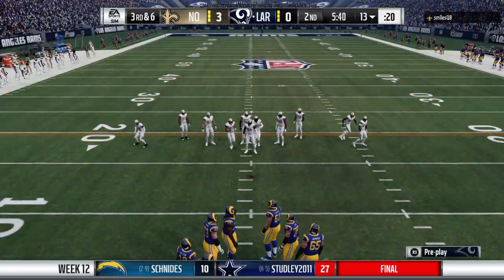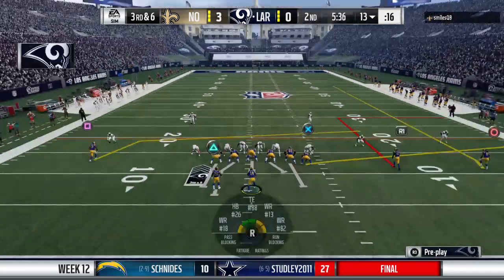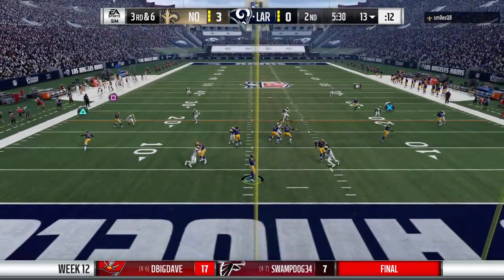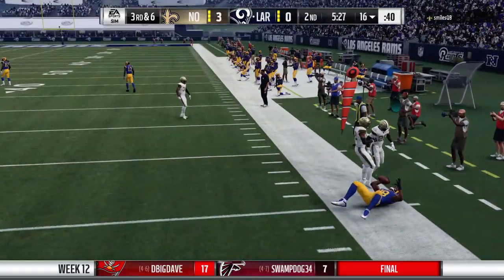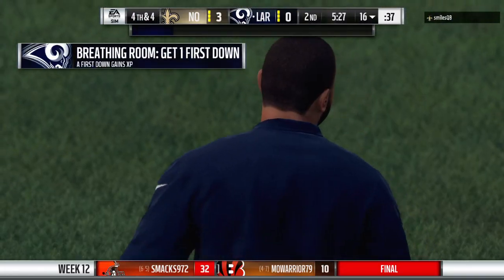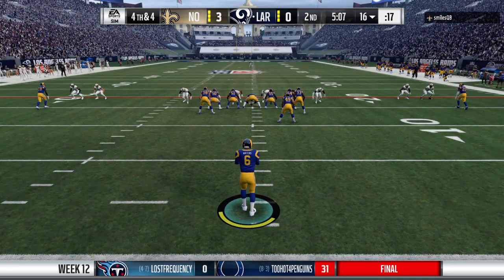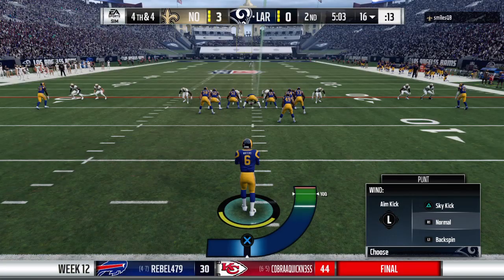And on 3rd down, a nickel formation here defensively. Out of the gun, it's Dalton. To the sideline. Wow, what a catch. Doesn't get a lot out of it, but he is able to keep the feet in bounds. 2 yards is all they'll get on the completion. It's 4th down. Here's Swayze Waters now, standing just outside his own goal line.